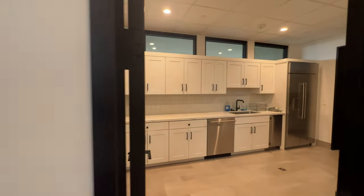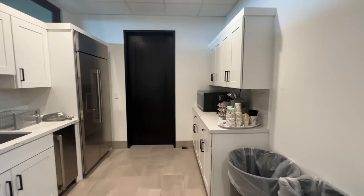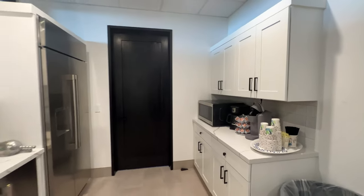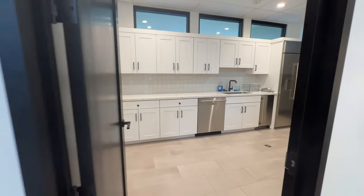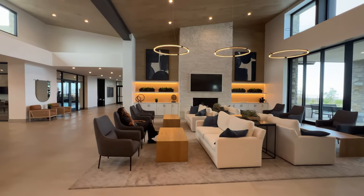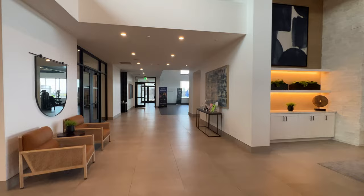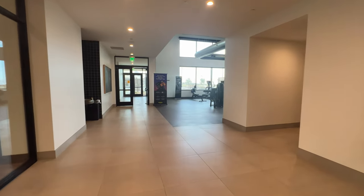Let's check first what's happening here. So you have a kitchenette area with some coffees, right? Wow, okay, free coffee. And then you have the refrigerator there. This is gorgeous, guys. So you can hang out there and enjoy a beautiful life here in the fabulous Las Vegas. And then, let me show you what you're getting, right?